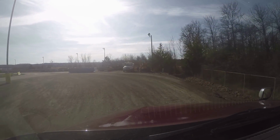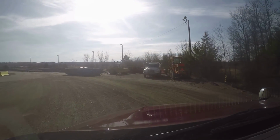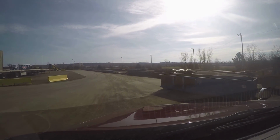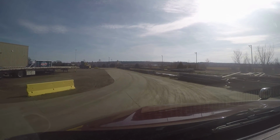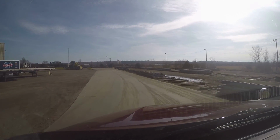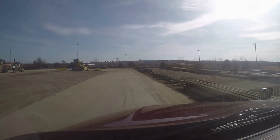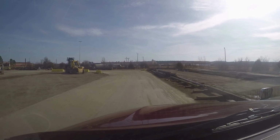So anyway, I'm just making the big U-turn around the property. I also need to find the trailer repair guy and tell him that I've got a marker light on the rear of this trailer that really needs to be replaced. I mean, it works, but it's loose, and I keep sticking it back in there and it keeps coming out. It just needs to be fixed.